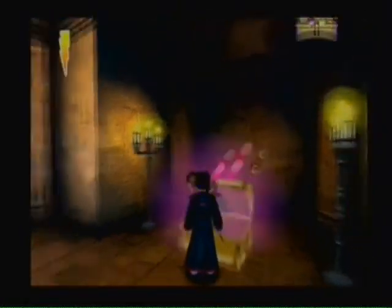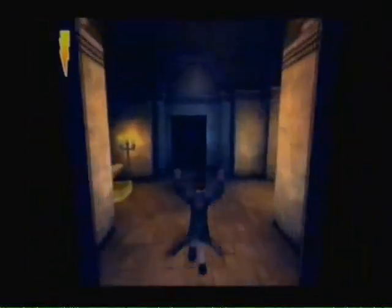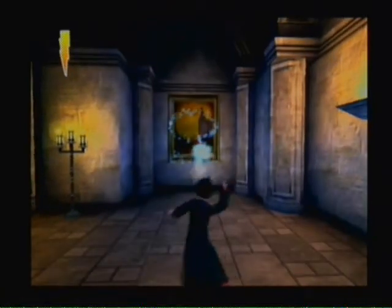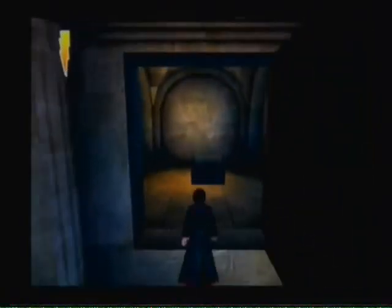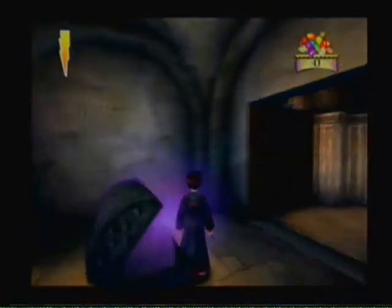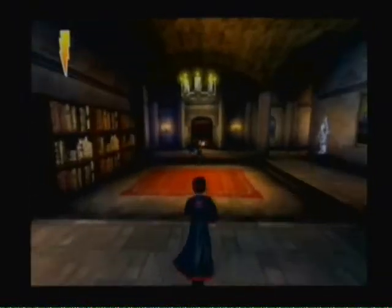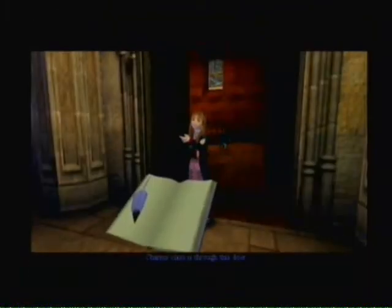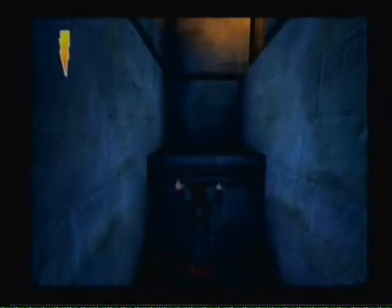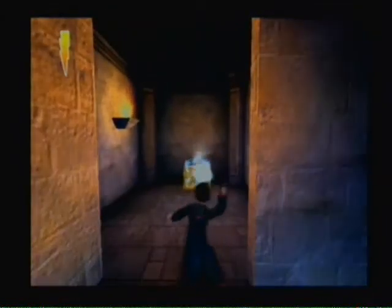Alohomora! Alohomora! Passes through this door. Alohomora! Alohomora!